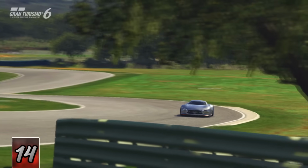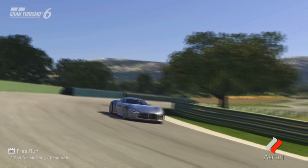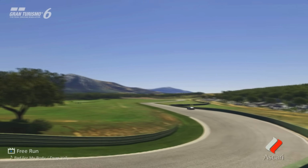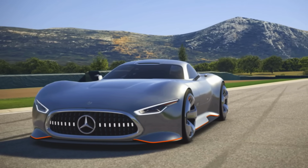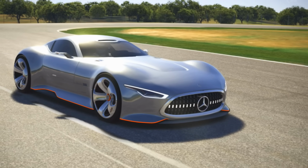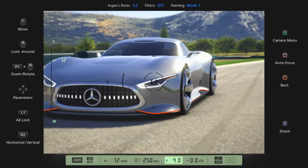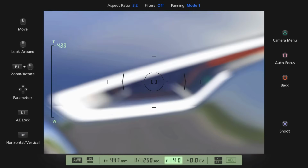This, I think, is perhaps one of the best Easter eggs in the series. And that's because it's an Easter egg that extends from Gran Turismo into real life. The Mercedes-Benz AMG Vision Gran Turismo was first seen in Gran Turismo 6, but returns in Gran Turismo Sport. Upon receiving the car as a gift and taking it out on track, we can now take a closer look at the finer details of this model.